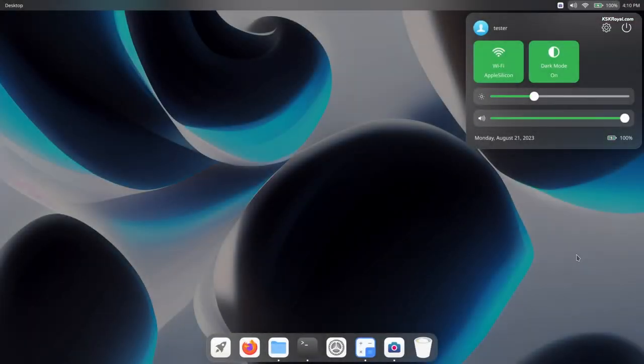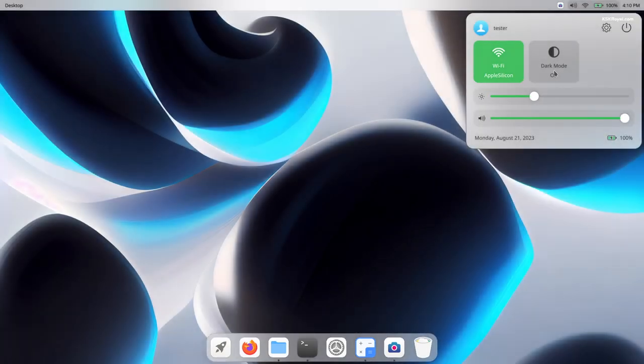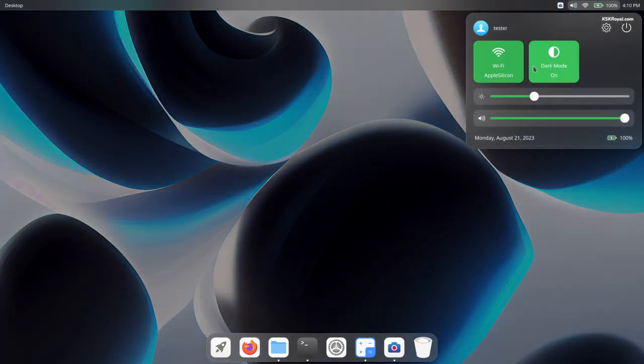Now let's take a look at the control center. It's an all-in-one control center that makes it easier for users to access and manage various aspects of the system. CuteFish OS wins the hearts of every Linux user.